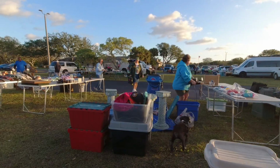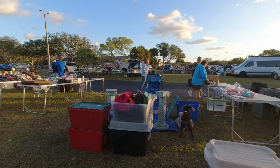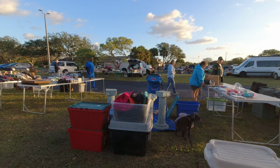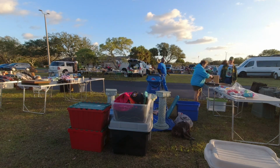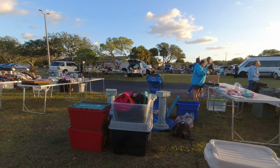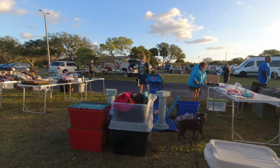So here I am unloading and getting the tables ready. I wanted to show you a little bit of what that is like. It can be a lot of work, and it's always good if you have a couple people. My partner brings everything out, and then I put everything out. So that always helps. It's another reason to have two people.